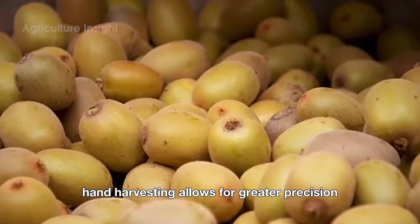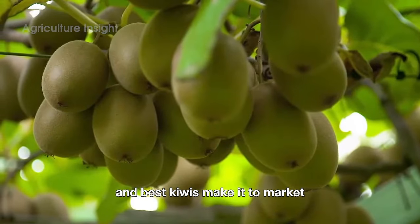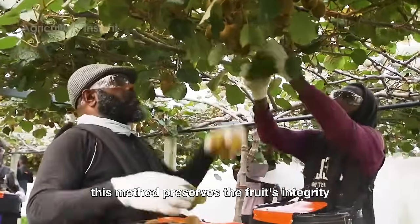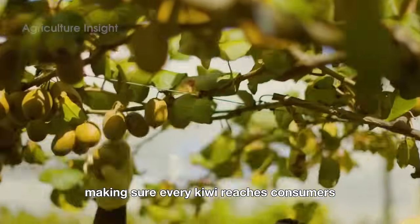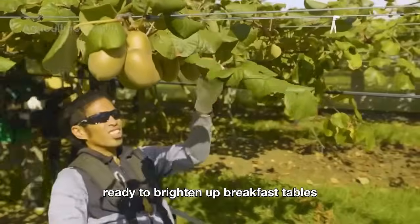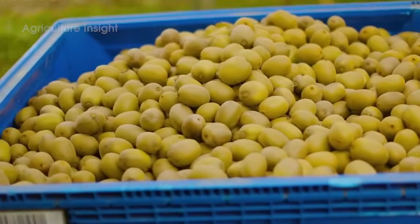Hand harvesting allows for greater precision, ensuring only the ripest and best kiwis make it to market. Though time-consuming, this method preserves the fruit's integrity, making sure every kiwi reaches consumers in perfect condition, ready to brighten up breakfast tables and smoothie bowls around the world.